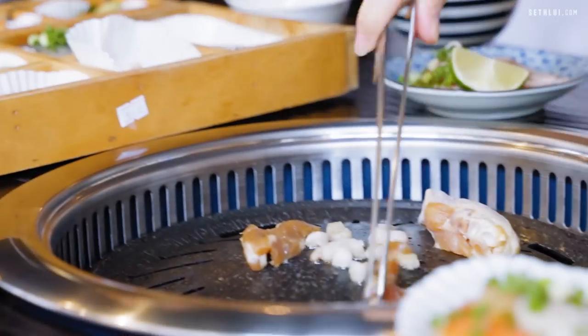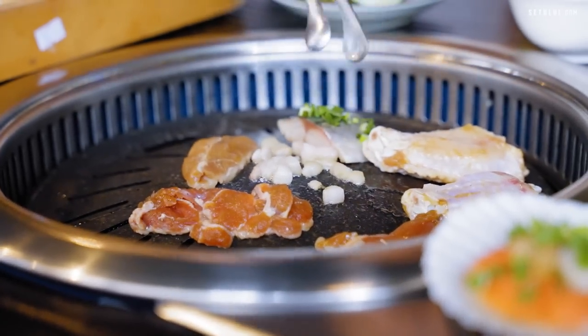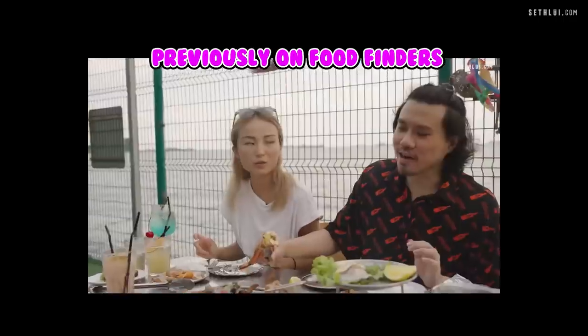Okay, so first meal of the day, we are having barbecue. It's great that we have a former ex-chef to barbecue the food today. You need to come with a professional grill friend. Who is not a chef.